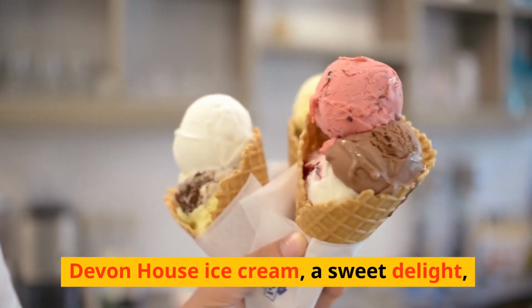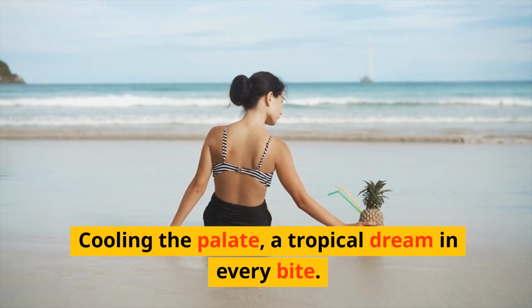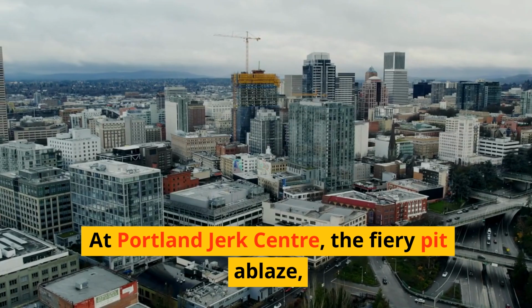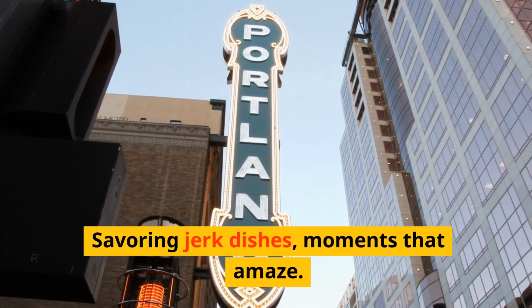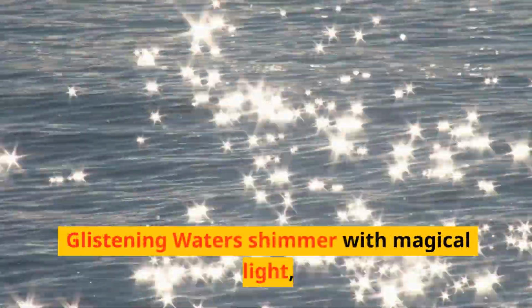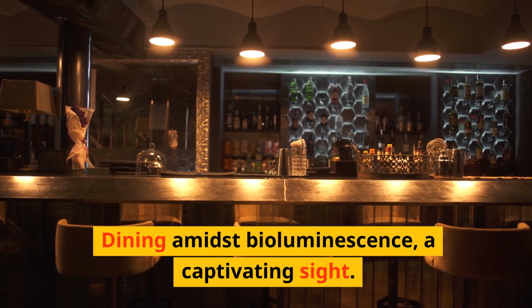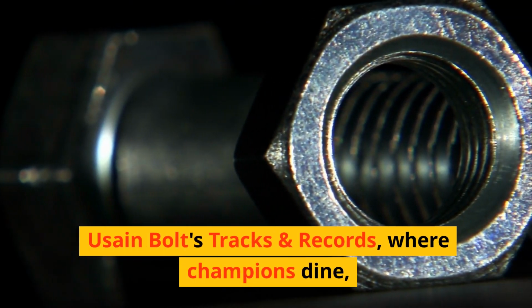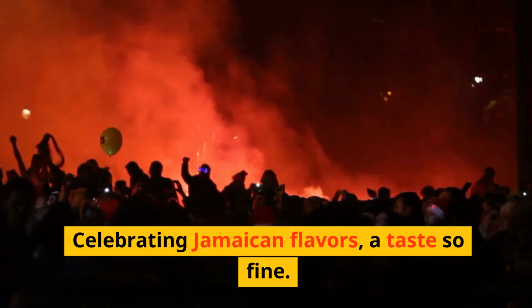Devon House ice cream, a sweet delight, cooling the palate, a tropical dream in every bite. At Portland Jerk Center, the fiery pit ablaze, savoring jerk dishes, moments that amaze. Glistening waters shimmer with magical light, dining amidst bioluminescence, a captivating sight. Usain Bolt's tracks and records, where champions dine, celebrating Jamaican flavors, a taste so fine.